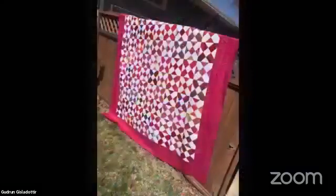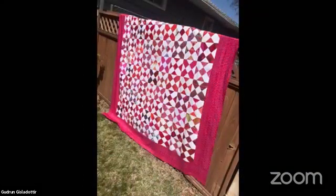Now the next one up is Roxanne, another really fun pattern and something that looks harder than it really truly is.